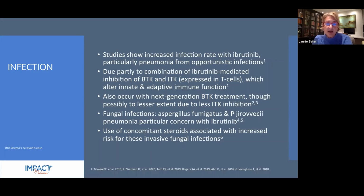Fungal infections and atypical infections have been reported, particularly aspergillosis and PJP pneumonia with ibrutinib, and should be considered in the right clinical scenario. And also we know that the risk of these events, including infections in general, is heightened with the concomitant use of steroids. So patients should be treated with steroids judiciously, and in general, steroids should probably be avoided if patients are on BTK inhibitors.